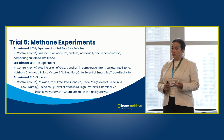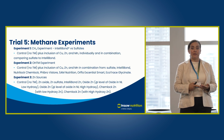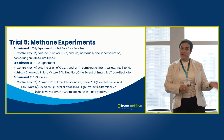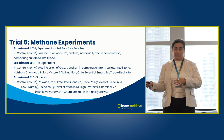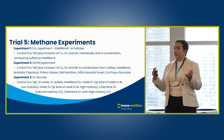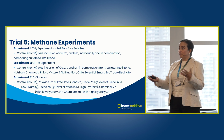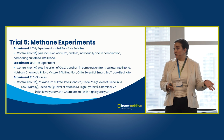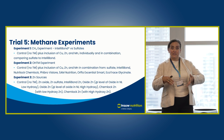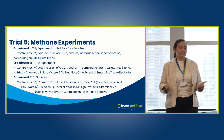So our first experiment was just Telebond versus sulfates. So we have all of the straights, copper, zinc, and manganese, all of those in combination for the Telebond and sulfate trace minerals. For the second one, we wanted to look at other hydroxy trace minerals. So how do different products on the market affect methane production as well? Because we know some of these other products on the market affect fermentation, but we didn't look at methane previously.